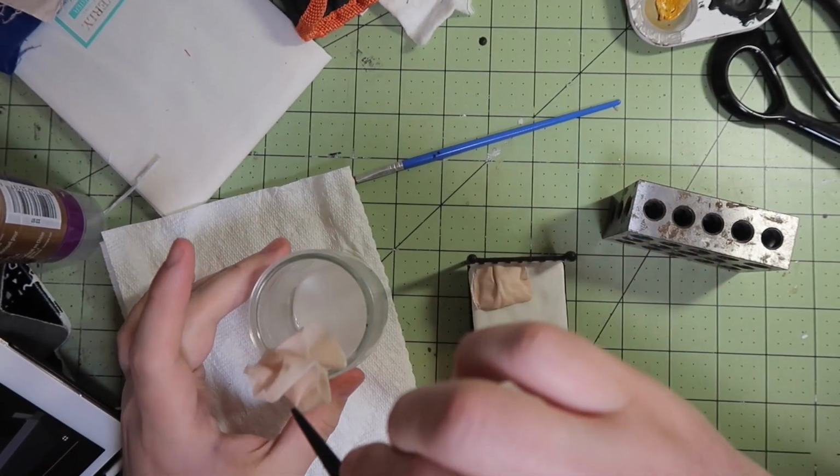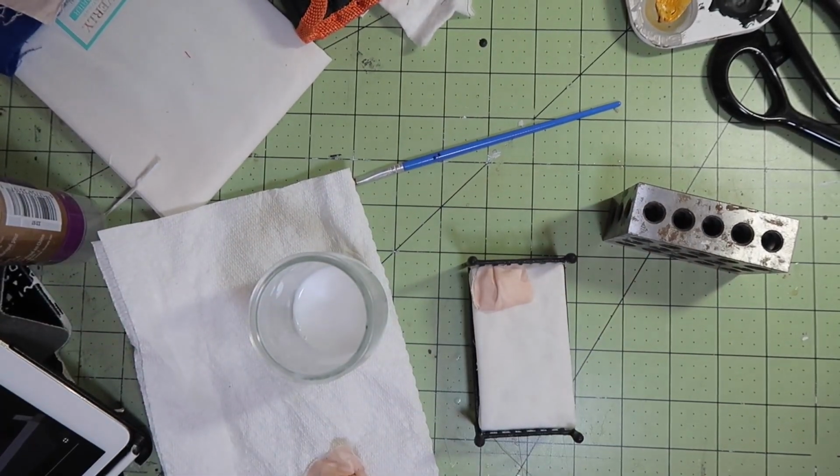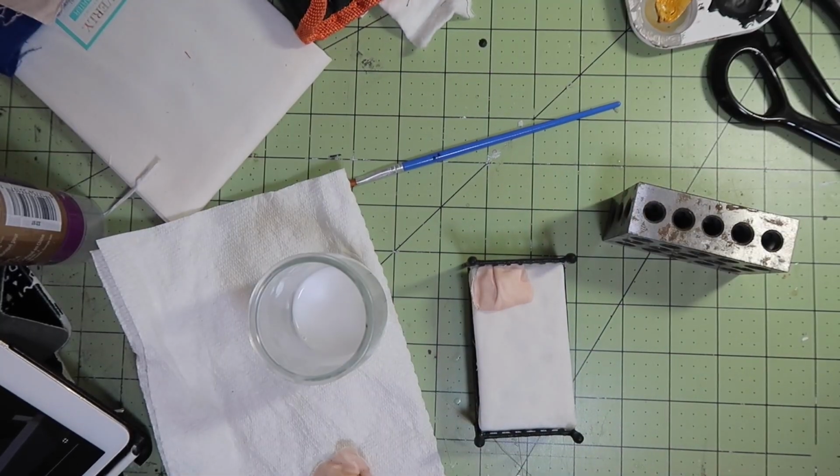Now, I let this soak for a while in hopes that it would help it shape. I don't know if this is gonna work very well. I've done this before in this exact way, and I was nervous because I hadn't done it in a while, and that was probably for good reason, because I'm kind of struggling a little bit.